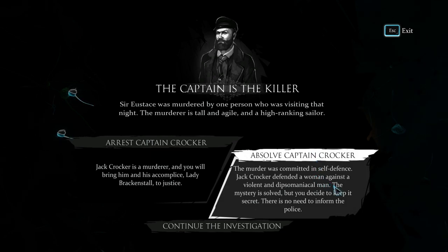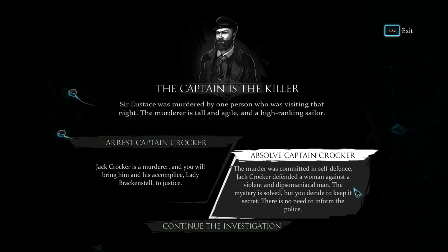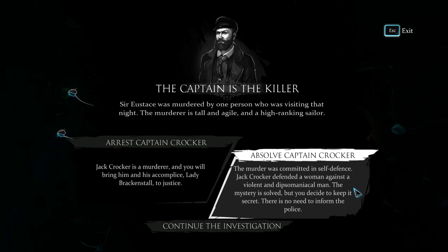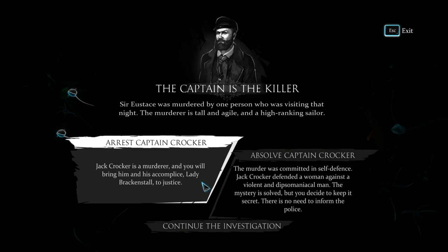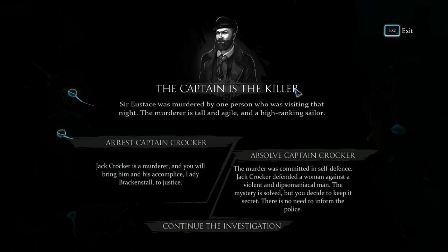Jack Crocker defended a woman against a violent and dipsomaniacal man. The mystery is solved, but you decide to keep it a secret. There's no need to inform the police. Jack Crocker is a murderer, and you will bring him and his accomplice, Lady Brackenstall, to justice. Oh, gosh.